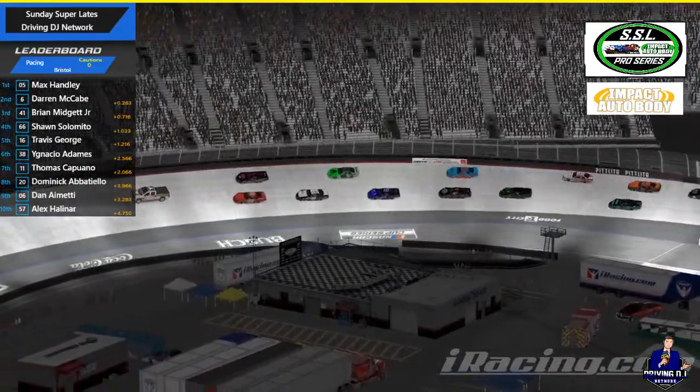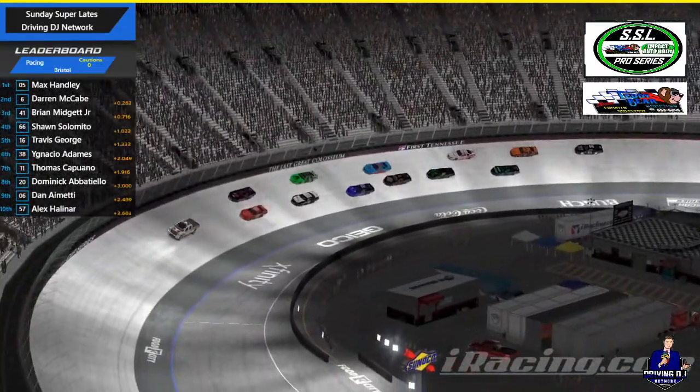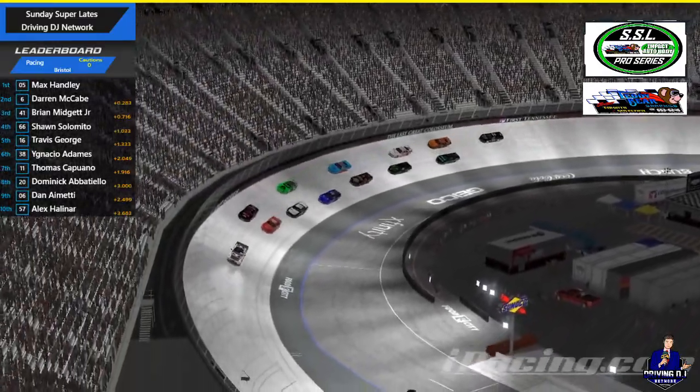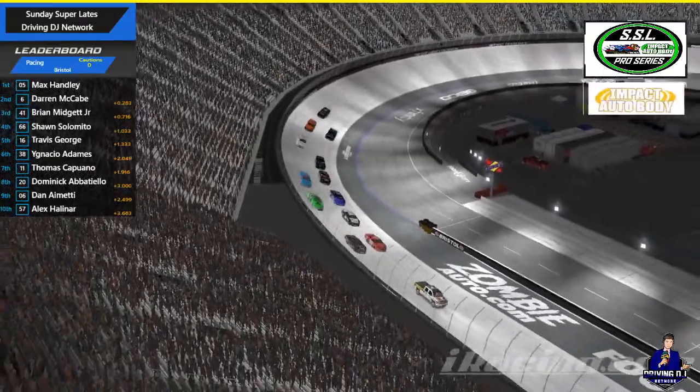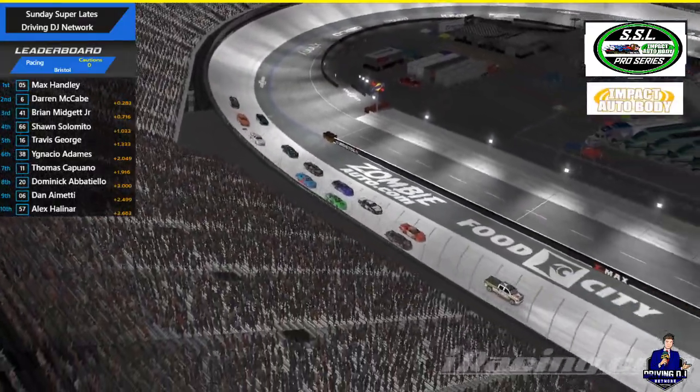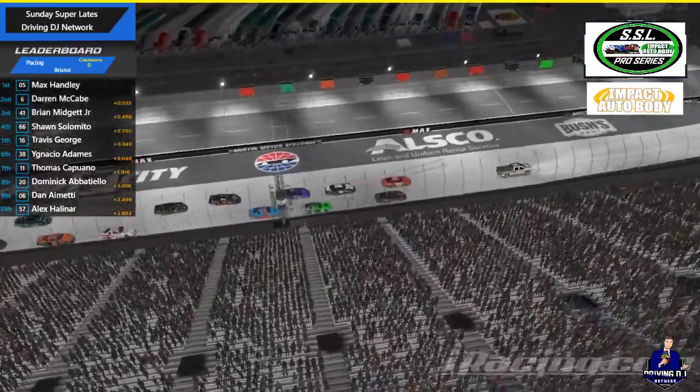So we appreciate everybody joining the Driving DJ Network, checking out the Sunday Super Lates, watching these guys wheel around Bristol Motor Speedway. This is going to be your first look into how these guys are going to race for the feature event tonight. A lot of fast cars in this race. We'll see how much side-by-side action they can put together for us.